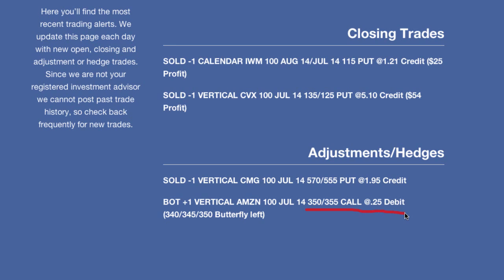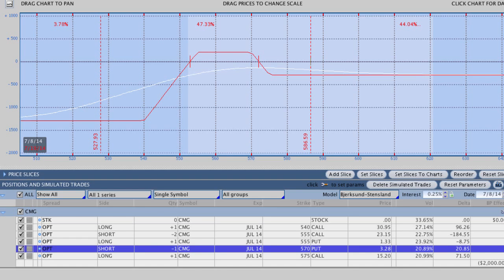We had originally sold the 340, 345, 355 broken wing butterfly, skipping over that 350 strike, which is right here. Well, now by selling a vertical, we enter that 350 strike and get rid of, for all intents and purposes, the 355 calls that we are long. Now, we did this for a debit of 25 cents, which is really key here because the original spread that we entered, I think, was for a credit of around 60 or 65 cents. So by buying this back for 25 cents, we absolutely lock in a gain of around $40 or so on this trade.